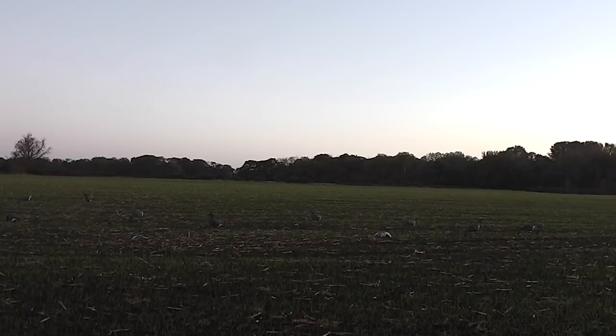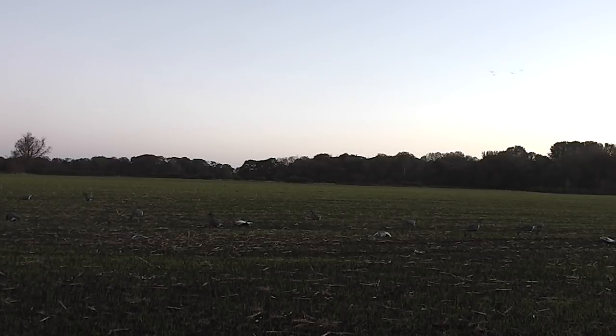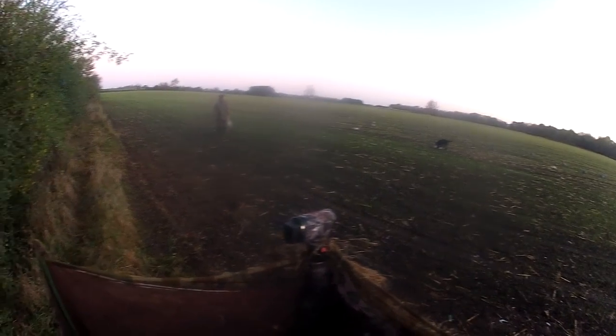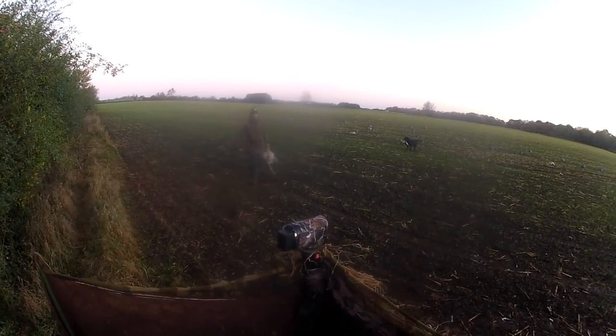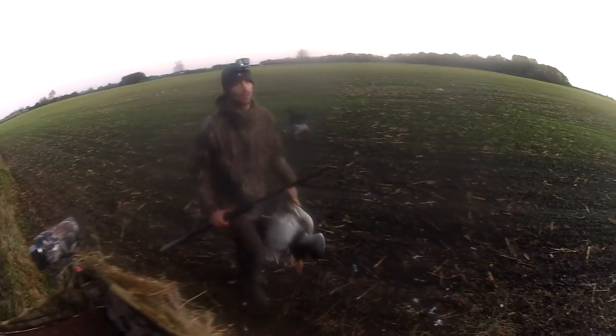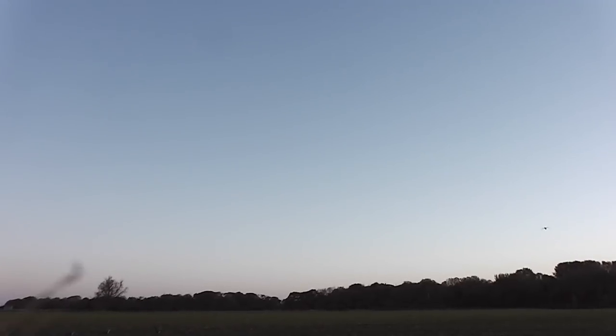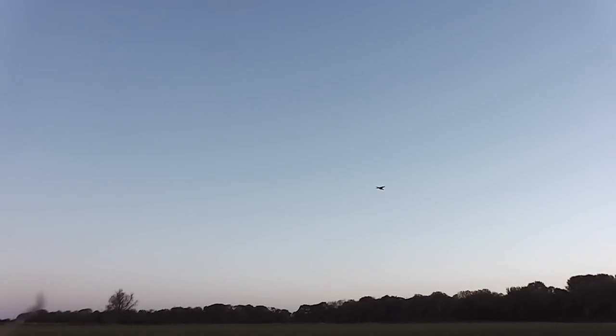Oh, in fact, Dad, I got a 2-1 shot. Got 4. Go on, crack on. That was a good retrieve. It's only a little goose, that. Oh, I thought you meant that one. I was just going to cover you.